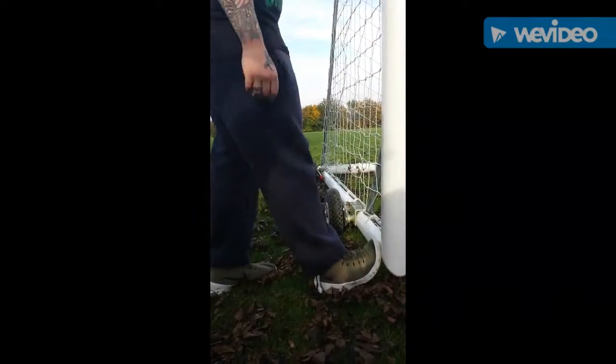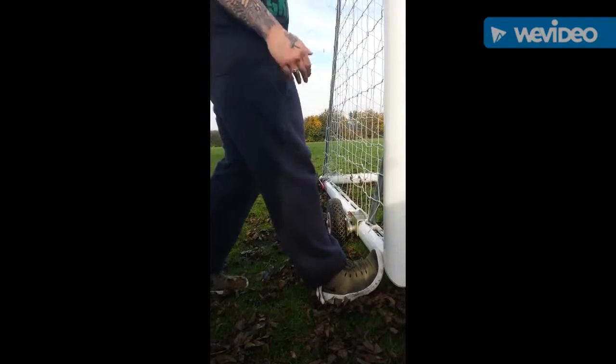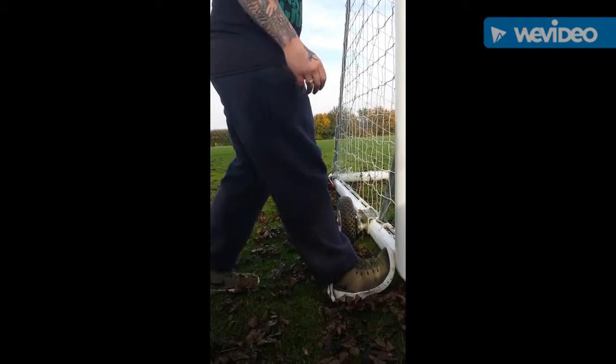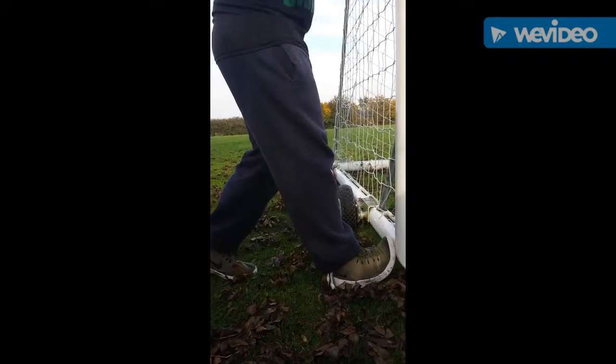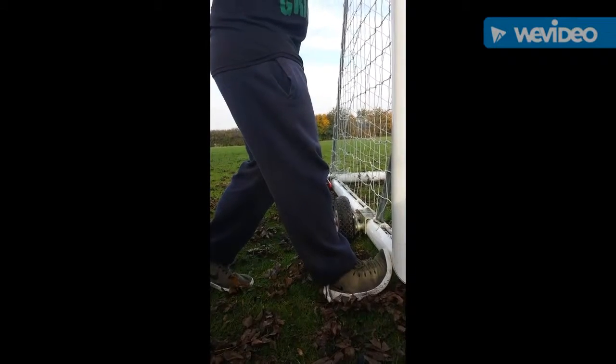We're going to be doing the calf stretch, so we're going to start with a foot against a wall or any kind of flat object, and we're going to lean in from the other leg and stretch the calves or the gastrocnemius.